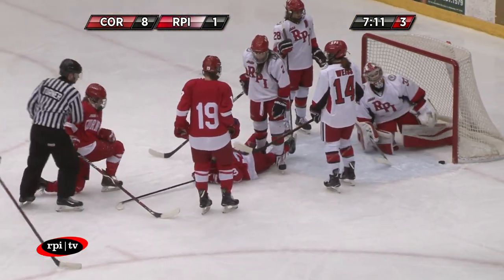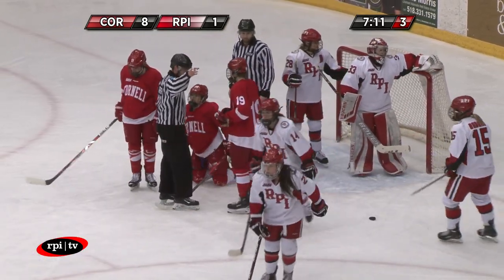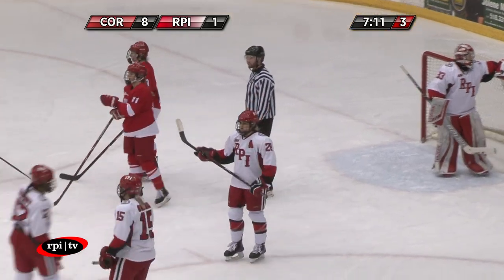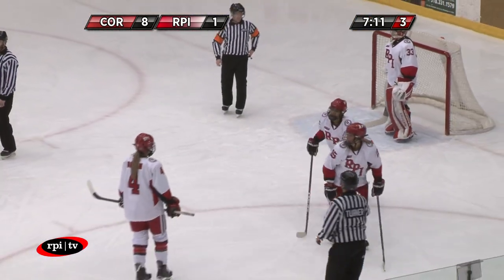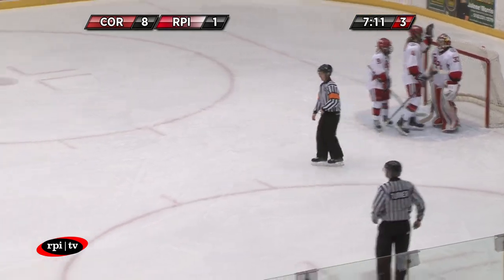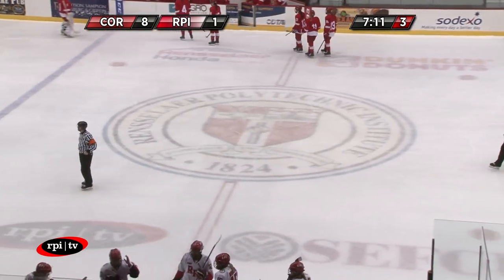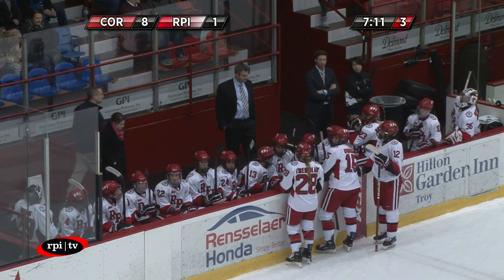Then Feroli just decks Frechette. Because she didn't like how, I think, how Frechette went sliding into Bombay. Nothing comes of that. Shots are 35-13, Cornell. They lead 8-1.